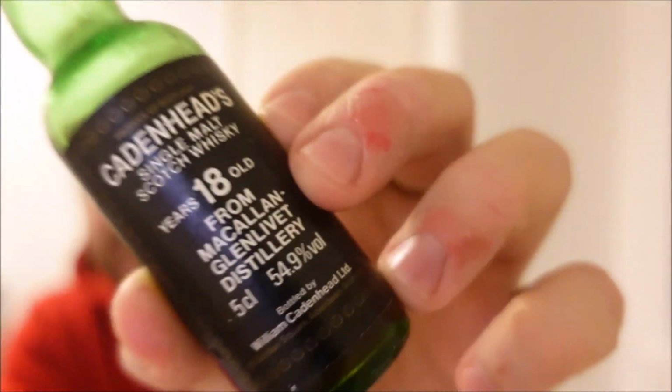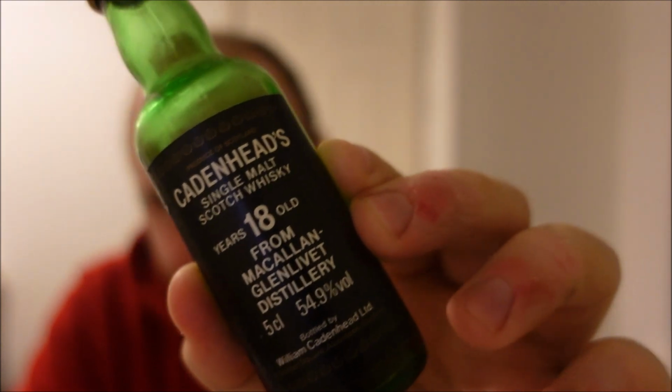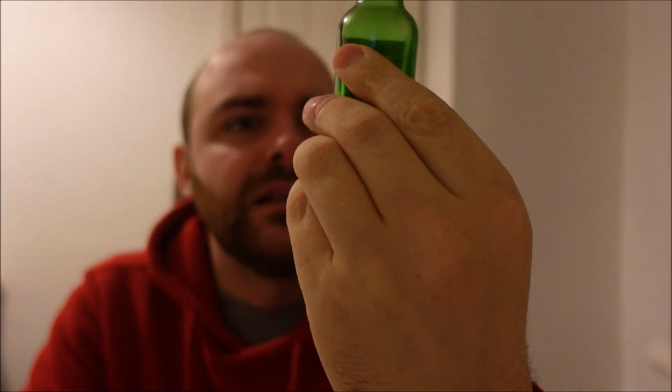Kicking off in a big way, we started last year with a Macallan and we'll be doing another Macallan now, but I can guarantee you this one's going to be infinitely better than the Arabica was. Arabica, don't care. This is a Cadenhead's bottling of an 18-year-old cask strength sherry Macallan, bottled by William Cadenhead.